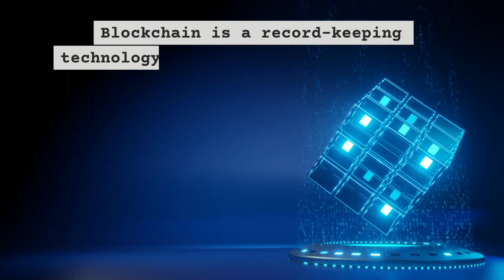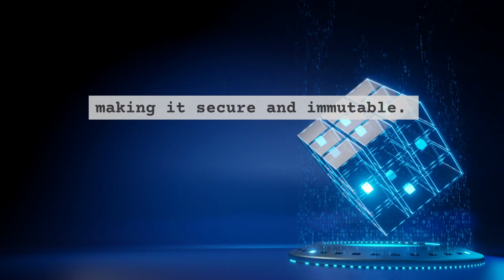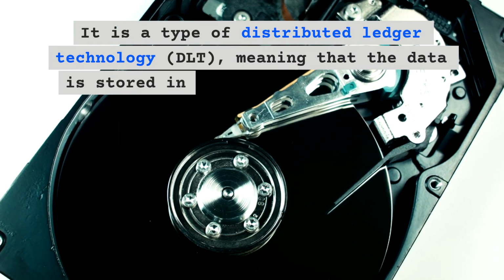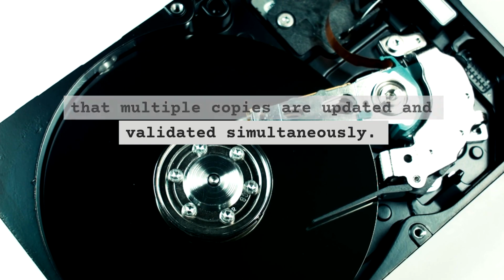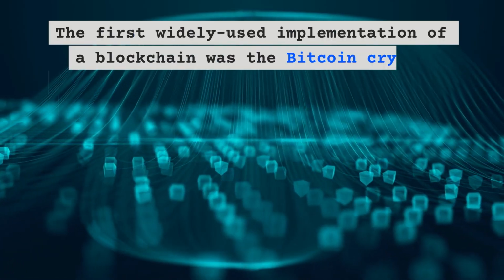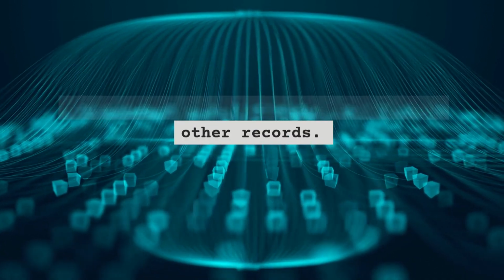Blockchain is a record-keeping technology that makes it impossible to hack into the system or forge data, making it secure and immutable. It is a type of distributed ledger technology, DLT, meaning that the data is stored in many places at once and that multiple copies are updated and validated simultaneously. The first widely used implementation of a blockchain was the Bitcoin cryptocurrency, but it has since been used in other ways to verify transactions and other records.